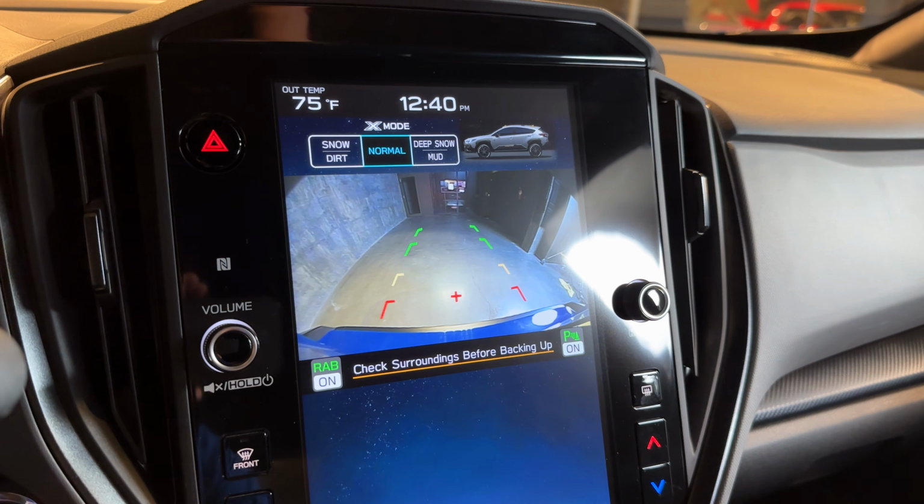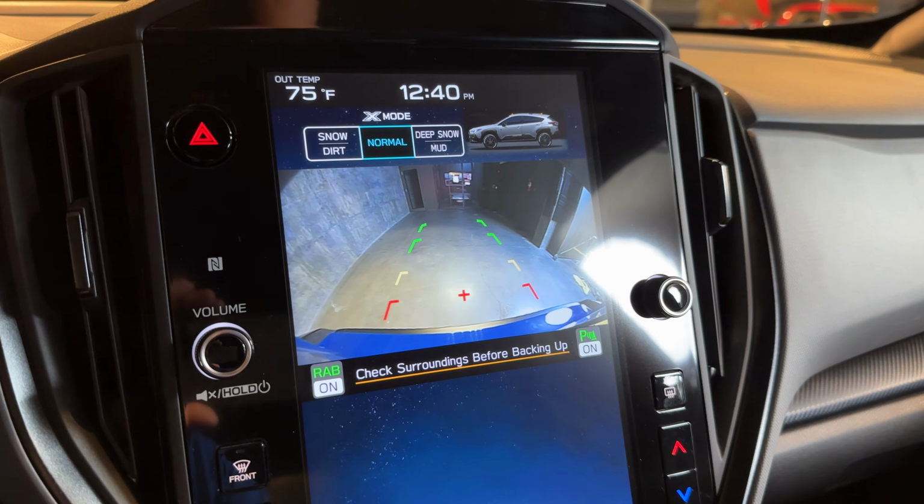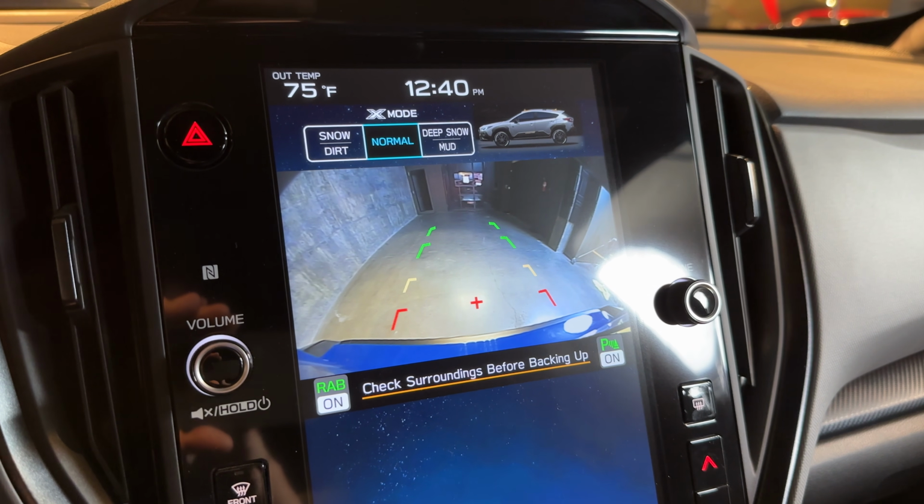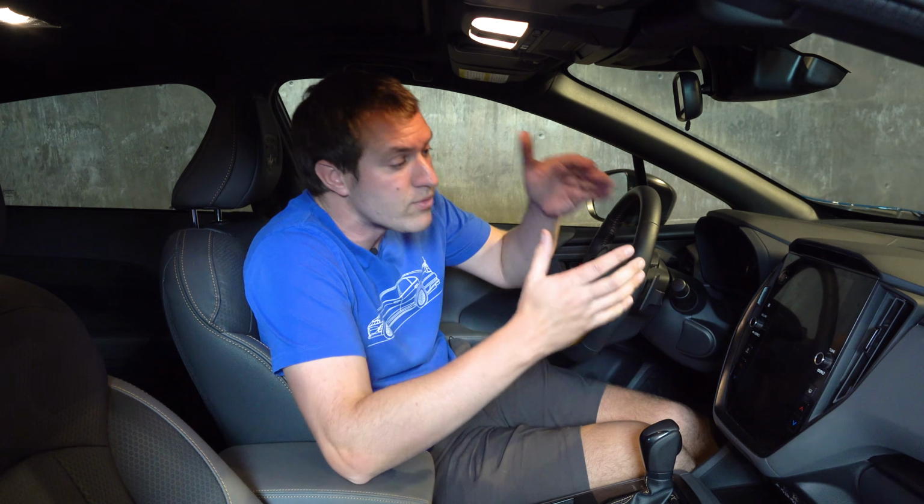Subaru prides itself on safety. Its EyeSight system that can stop the car, featured in a lot of vehicles and very useful. It would be nice to get a top-down camera system or more camera technology in this car, which would add to the safety, and it would help take full advantage of this giant screen. A great 360 camera here would be wonderful to see, but sadly, we don't have it.